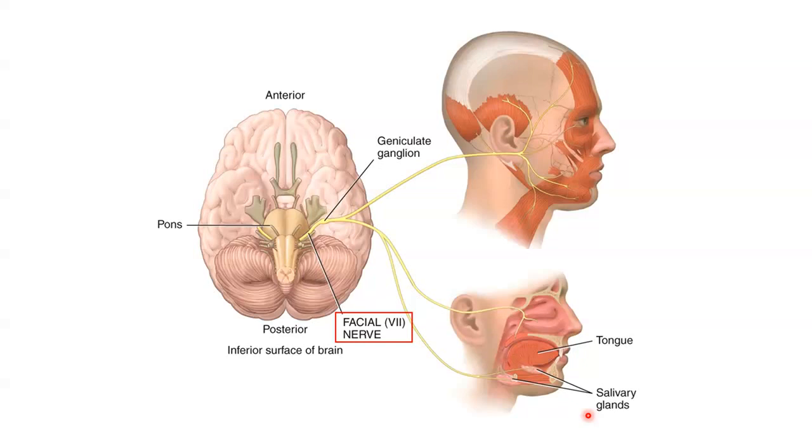Axons of the motor neurons innervate muscles of the inner ear, the face, the scalp, and the neck. And this allows for change in things like facial expression. It can also help dampen or soften the sound waves that are entering the ear in the case of really loud noises. Now, interestingly, the facial nerve actually innervates more skeletal muscle than any other nerve in the whole body.